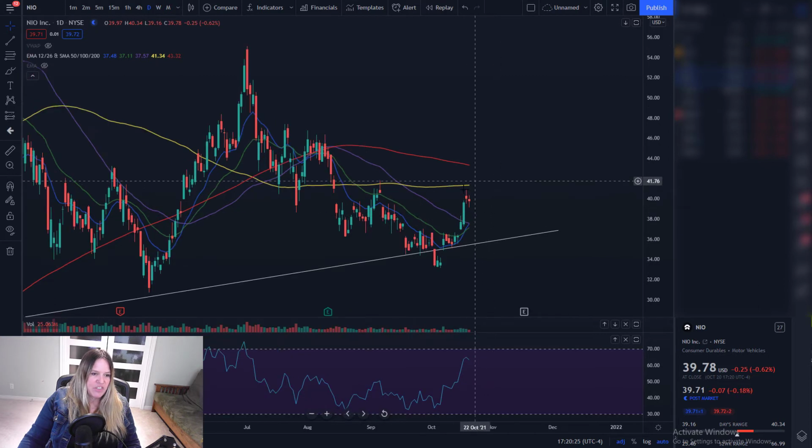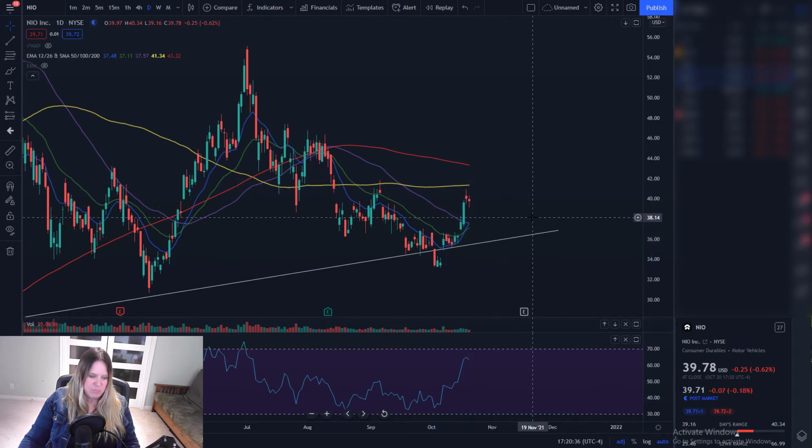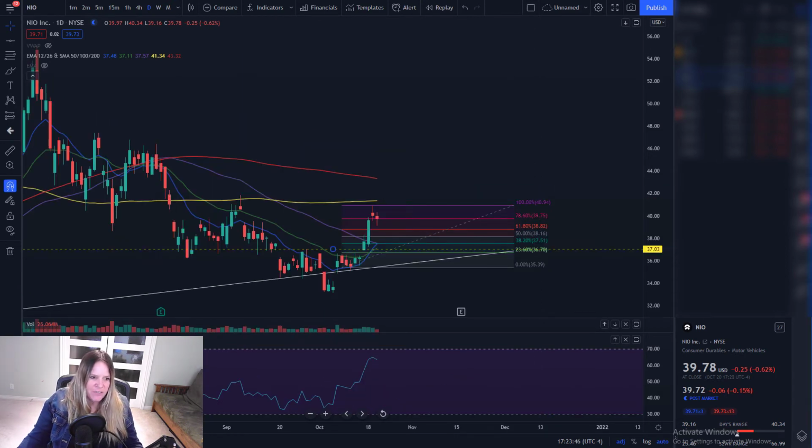So it looks like we have a possible rejection of this SMA 100, and we didn't quite make it to the SMA 100, but we had a big move here, a 22% move. So NIO is needing some retracement here as well. So I'm going to measure the fibs off of this bounce off this EMA 12, which is what we did here. And if we're looking at this 61.8 fibs level, we'd be looking to retrace to around this 38.82 area. After I found that fibs level, I tried to find some type of support somewhere around that fibs level, and I'm not able to find anything.